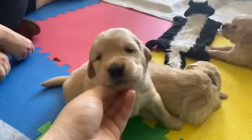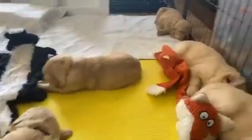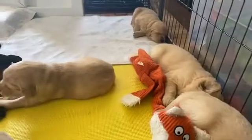Interestingly, also, often we will have puppies with pink noses, and those noses will kind of be splotchy, kind of pink and black, and then over time they'll start to fill in, and then as adults they have black noses.